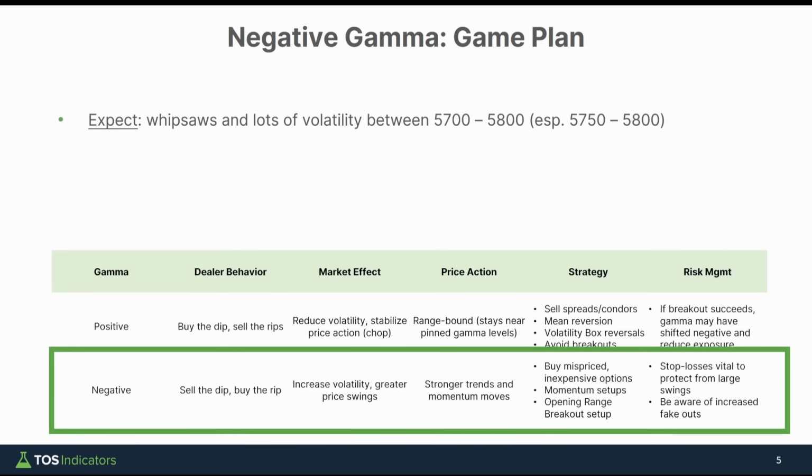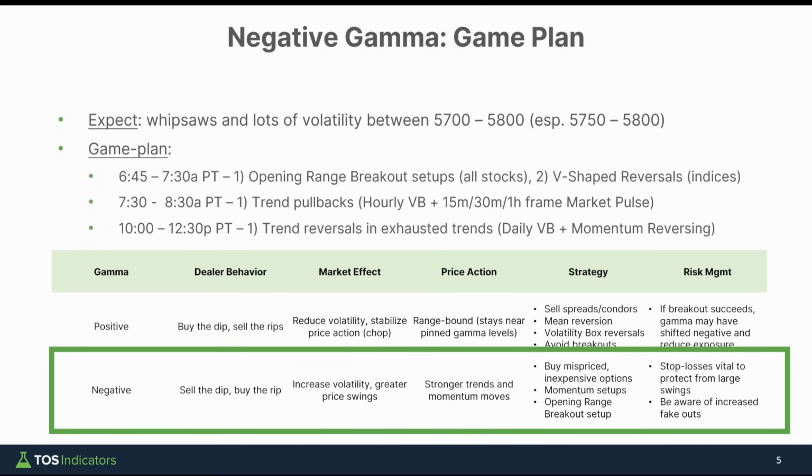For me, I've divided this up into 3 key time zones and changed my trading behavior based off of these 3 time periods. The first is the morning time period. The second is the hour right before the lunchtime hour, 7:30 to 8:30, but after we're past the ORB period. And the third period is the afternoon right before the market closes, 10 to 12:30 p.m. And all of my times are in the Pacific Standard Time Zone.